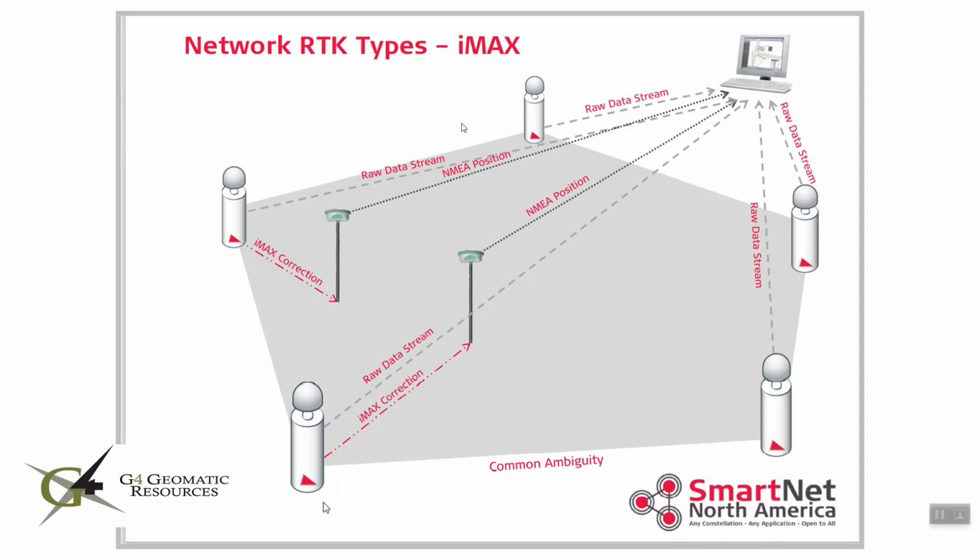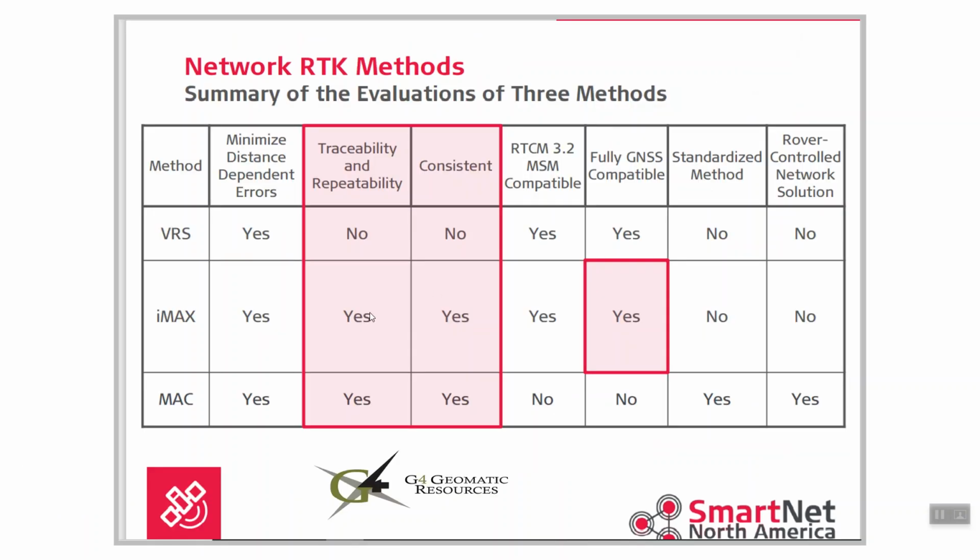iMAX is a GNSS network correction. The neat thing about it is we have traceability to the master, and we use mobile base stations to compute network corrections off the master auxiliaries, and that helps increase our accuracy. So once again, in the schematic, with the iMAX, there's traceability, so you know what base station you're tied into. You have metadata that's available on the portal. If you compare it to a VRS, the VRS is a virtual base station, so there's no traceability. So that's one big difference between the two.